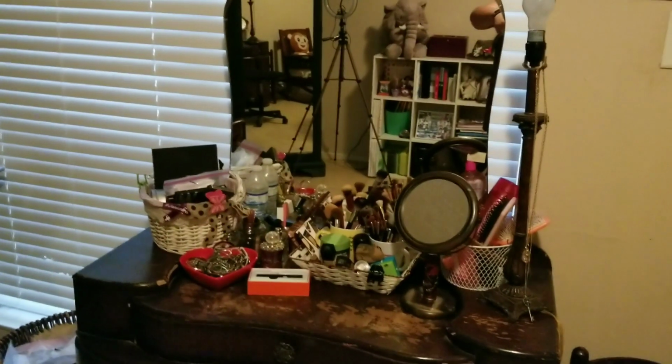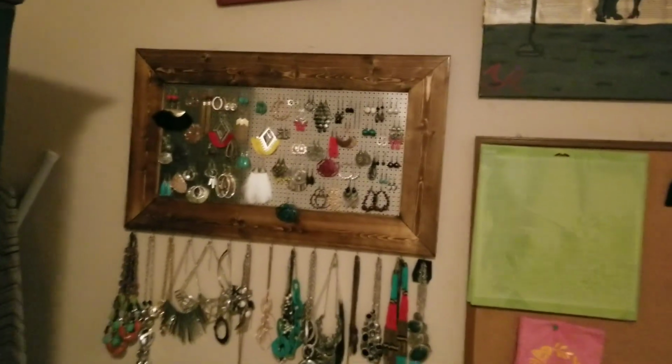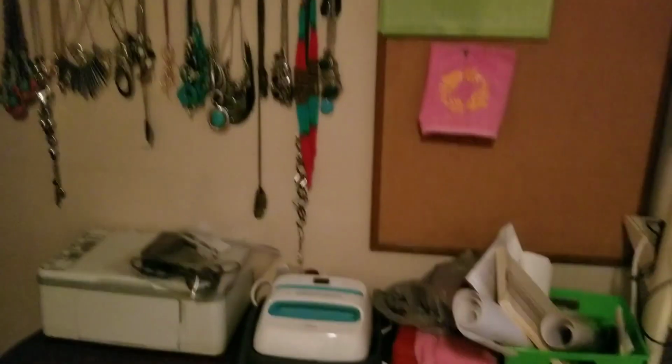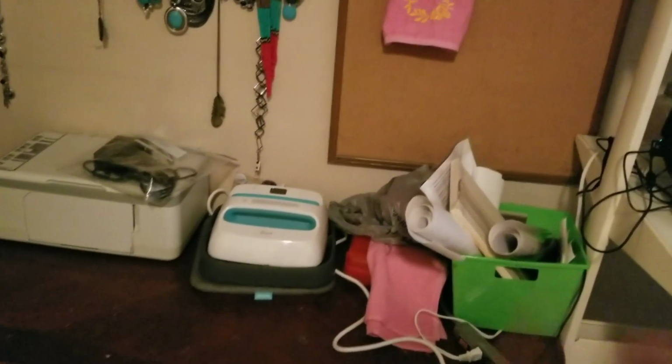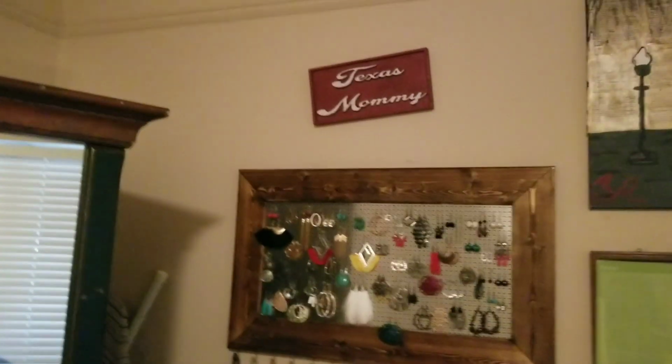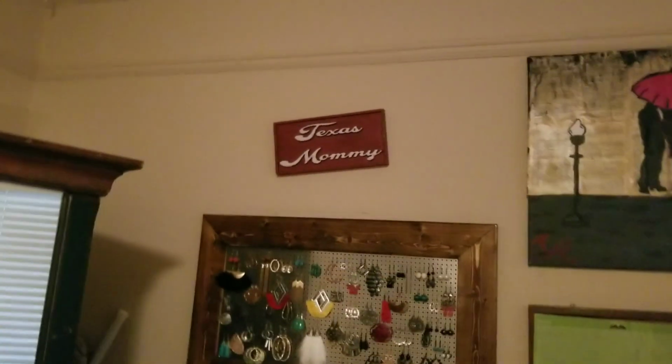So that was actually my mom's that I have all my makeup on. I have my desk. So it has my Cricut, my little mini Chromebook, some stuff I'm working on, other things up here. I keep a lot of stuff, guys. Another painting, my addiction to jewelry is hanging right there. And then I have my new printer, easy press, vinyl, my Texas Mommy sign. Love that. Actually, a friend of mine, her husband made it for me. So I love it. Then we have our big mirror.